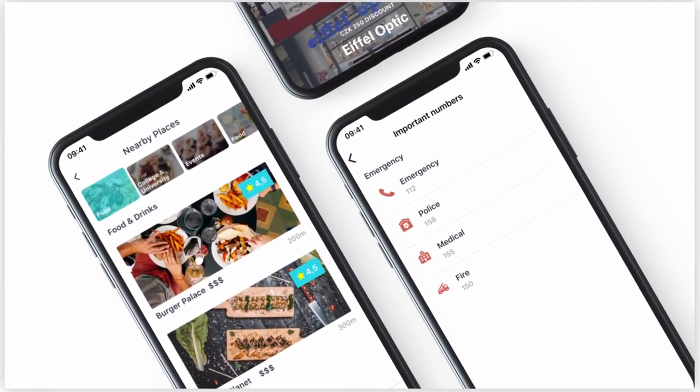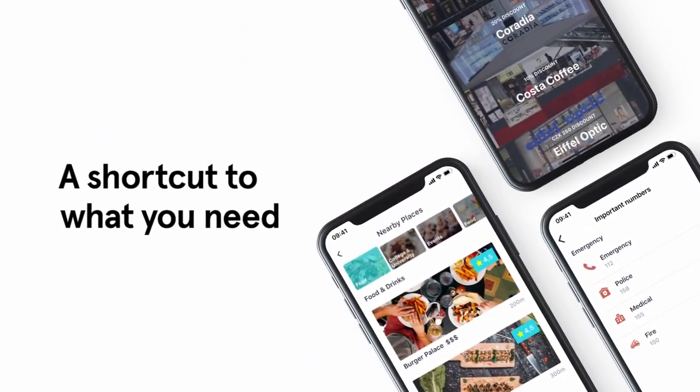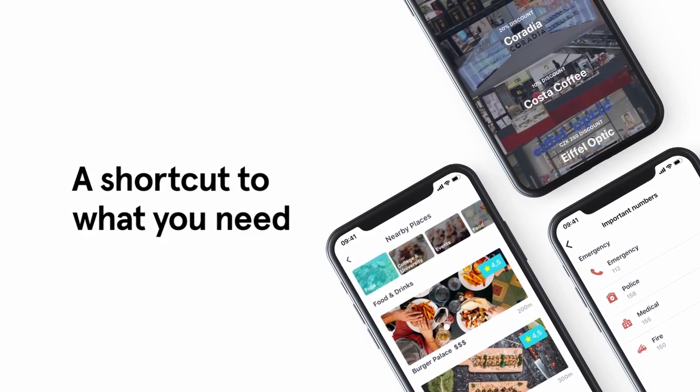Need to find a quick lunch close to your office? Take a look at nearby places and special offers.